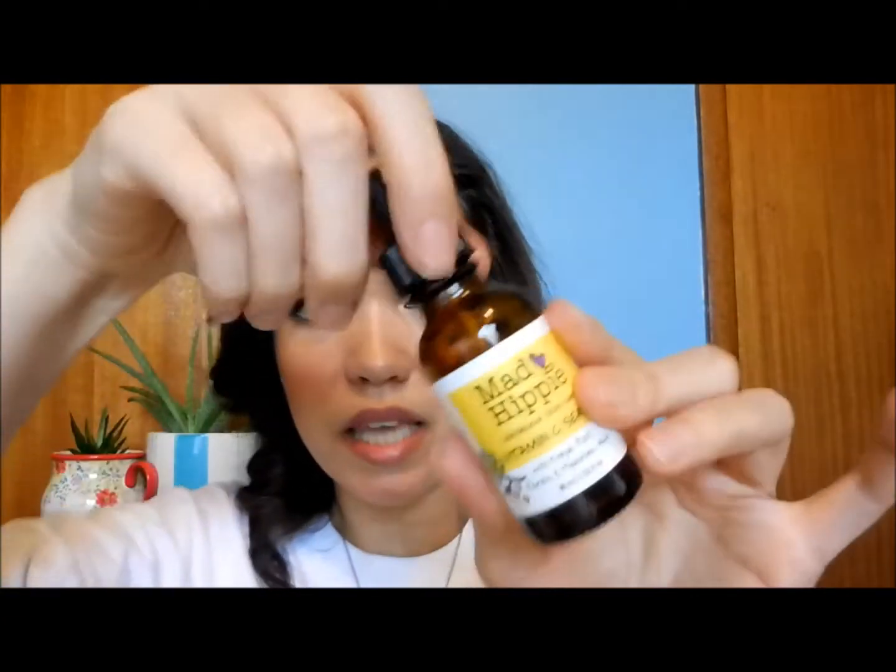And then the next product that I have here is the Mad Hippie Vitamin C Serum. This I do have in a box, but I still also have the bottle. And this is just an amber glass bottle with a dropper top, and this is a completely empty product. I used this a very long time ago. I want to say I used this and then got the John Masters serum. But this retails for $33.99 on the Mad Hippie website.